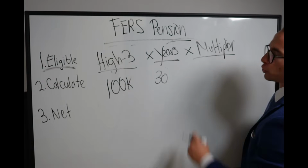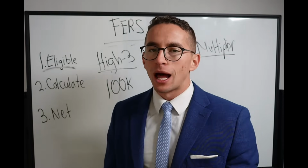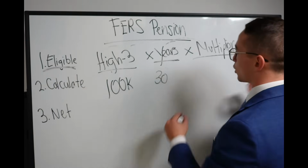Last but not least, the multiplier. So here's the deal. As a traditional FERS employee, your multiplier most of the time is 1%.